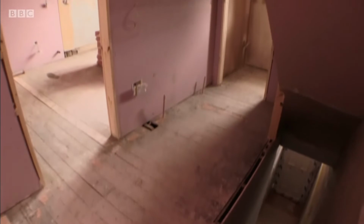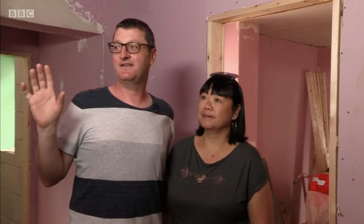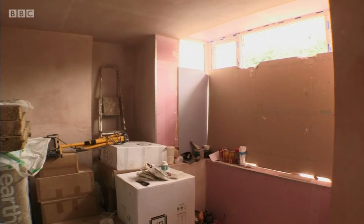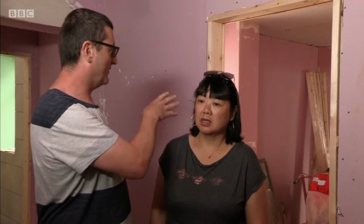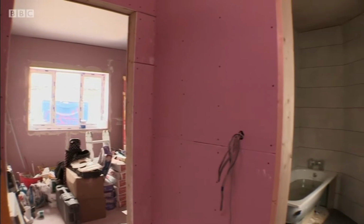So with the change of plan came a change of layout. The downstairs flat is going to be a nice 3-bedroom flat. So we've got a bedroom where the living room was, a bedroom behind me, and into the extension where the garage used to be, we've got a bedroom and a bathroom there.